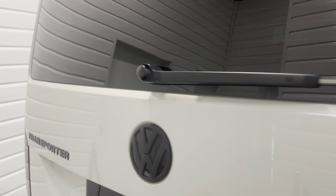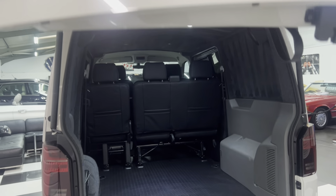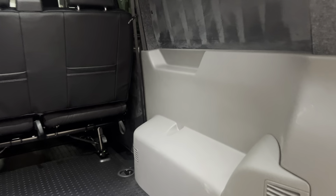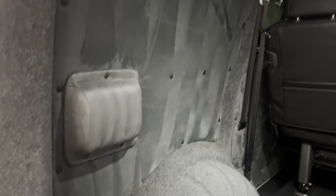Okay, so rear tailgate, this one another factory option. Electric tailgate as well. There's your rear heater. Now, speakers in the rear. I'll show you the speakers in the front. Previous owner has had this fully suede lined. Been done by Leighton Vans.